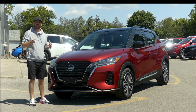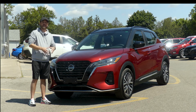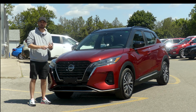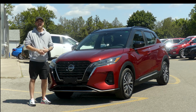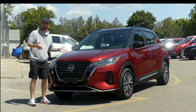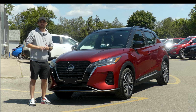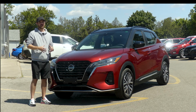Now, what's important to know is that you don't compromise safety if you go to a lower trim level. The S model Kicks comes standard with forward emergency braking with pedestrian warning, rear cross traffic alert to alert you when you're backing up if there's anything coming from the sides. It's got rear emergency braking, so if you're backing up and you just don't see something, it will actually brake for you so you don't hit that pole behind you. It's got lane departure warning and blind spot warning as well. So this standard safety suite in the Kicks is absolutely phenomenal.